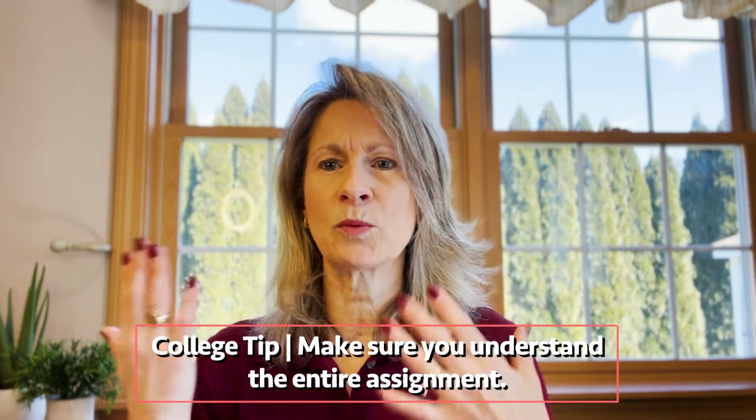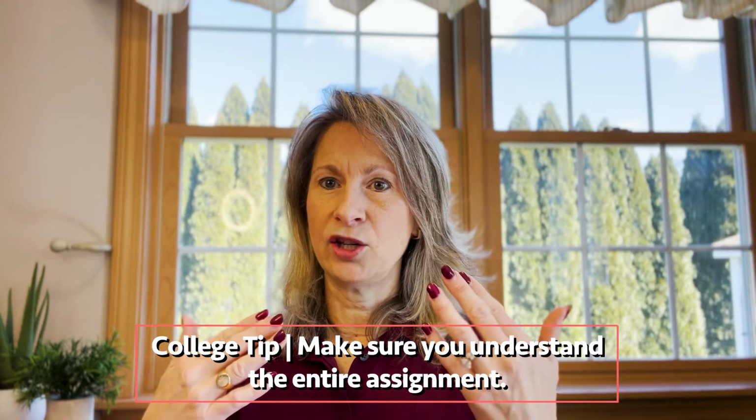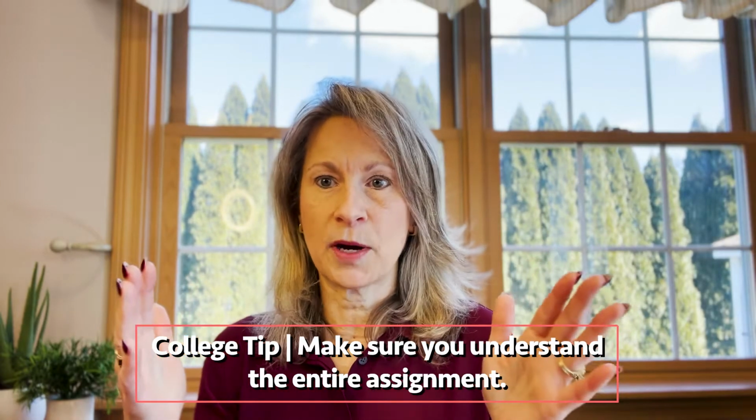Make sure that you understand the assignments completely too. That's another thing. Sometimes when we're overwhelmed, you read through something quickly and then you're like, oh my God, there's all these parts to it. But then, if you're calm and you read through the directions again, you're like, oh, right, we already did that piece, and I'm supposed to just build on that. It's not a start from scratch thing.